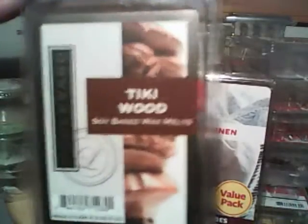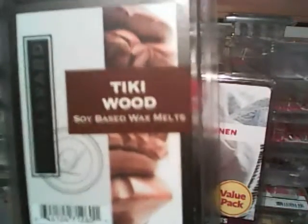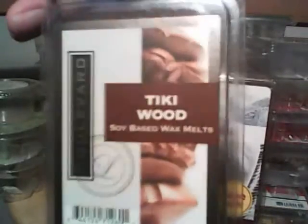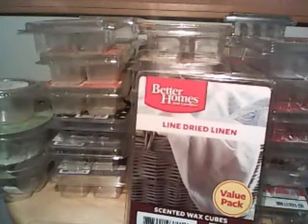This was a Boulevard wax melt, and this is in tiki wood. Now this one I did not enjoy very much. I think I mentioned it before. I've been trying to get through them. I ordered a few of these, and I shouldn't have because I don't really care for the scent. It's like a tropical woodsy scent, but emphasis on the tropical. What I smell is a light driftwood with a whole bunch of pineapple, and it's just an odd combination for me. Throws really good, but just not my kind of scent.